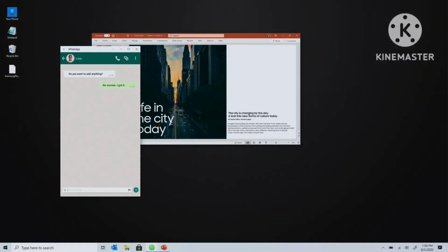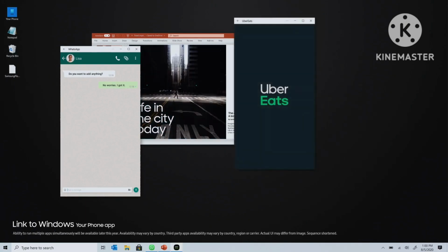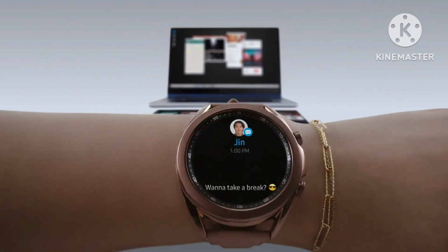Better yet, unleash your mobile apps on PC using Link to Windows. Drag and drop files from your phone on your desktop. Order lunch, catch up, run multiple mobile apps at once. You can even toggle across all your devices.